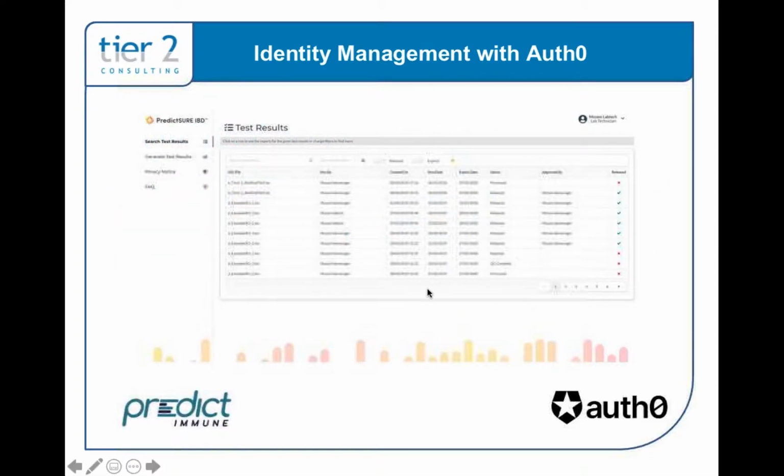So I'm Andy Kennedy. I'm a director at Tier 2, and I'm just going to spend a little bit of time stepping through an example of how Auth0 was used to provide multi-factor authentication very quickly and very cost effectively for a biotech startup. So we're only really going to step through one quite limited aspect of Auth0 capability, but I think it's a good example of what we've been trying to get across today. It's about the value of effectively buying this as opposed to building it.